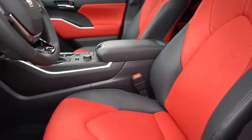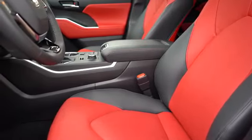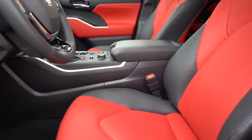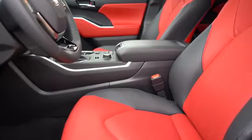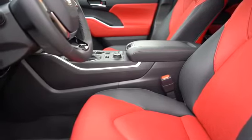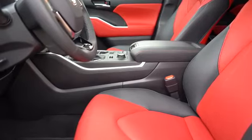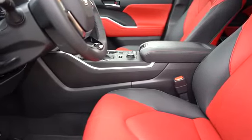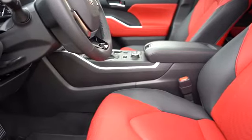8-way power driver seat though, coming with the L and LE, and you will get power lumbar if you were to go with the XLE trim level and up. Heated and ventilated front seats coming with the Limited and Platinum, and then heated front seats coming with the XLE trim level and up. Overall, seating was plenty comfortable. It always is in a Toyota. I never have any issues there. So definitely a good vehicle to go on a nice road trip to Ocean City, Maryland with.